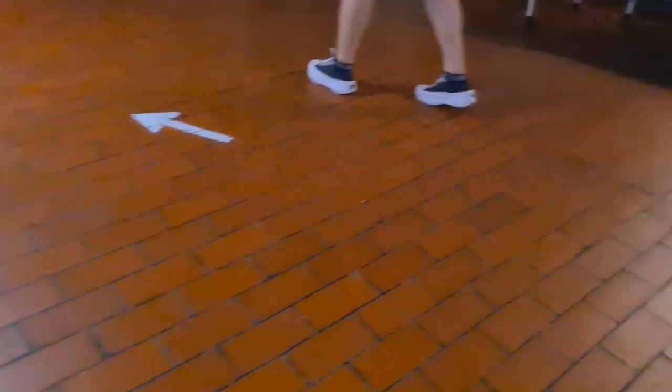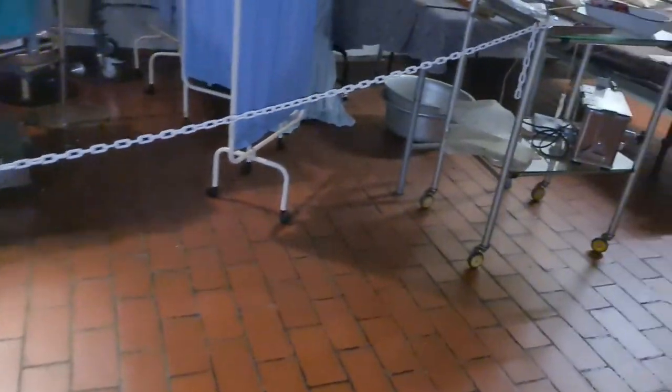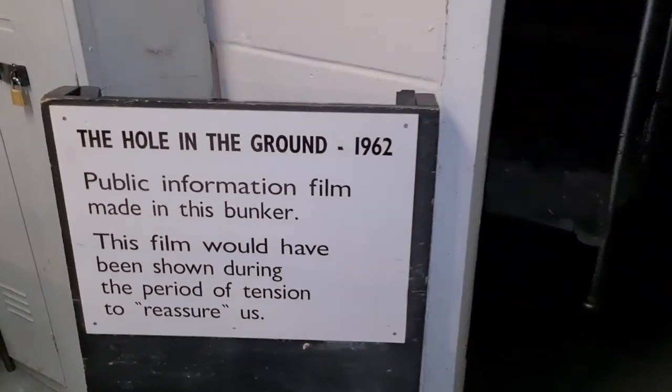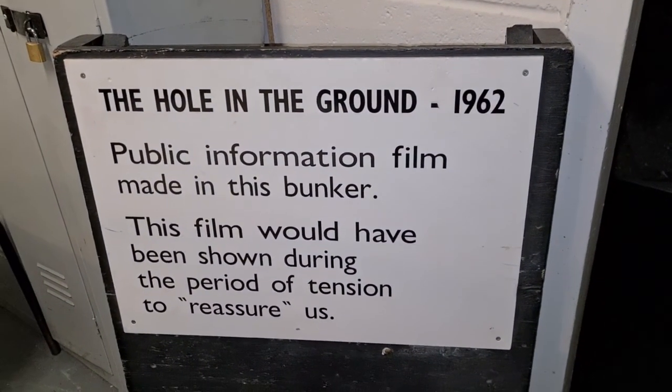Our operating theatre. Wow. Oh, there's dormitories and everything. I'm glad I didn't stop the video.